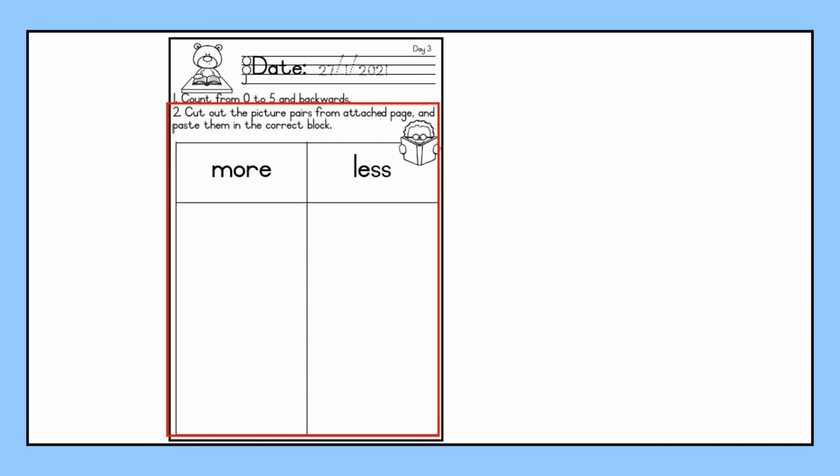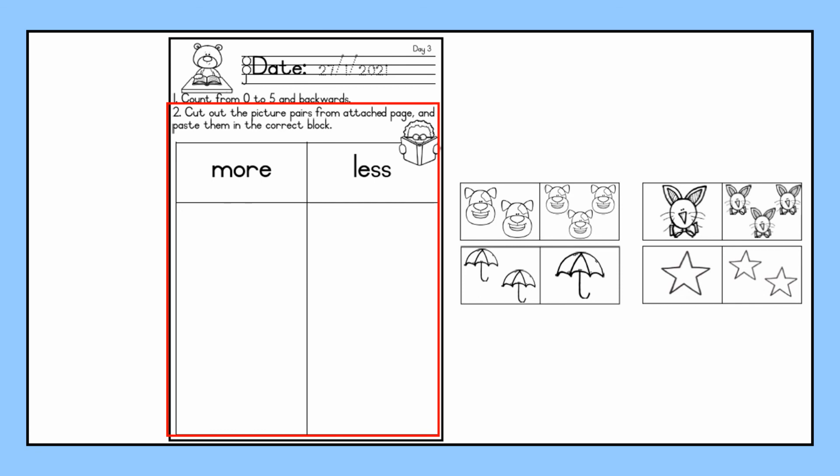Cut out the picture pairs from the attached page and paste them in the correct block. The page that looks like this, which is also in your pocket with the week's worksheets. For this activity, you will need your scissors and your glue.